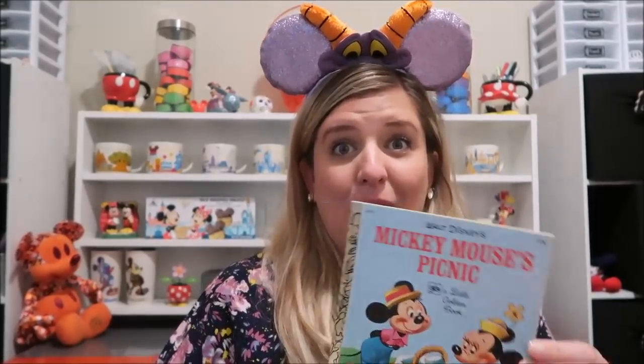Anyways, when we were antiquing, I saw a bunch of these at the shops that we were looking at, and I just thought, you know what, I think I'm going to start collecting these, whether it's for a child that we adopt or a child that we get pregnant with, and that is the Golden Book collection.